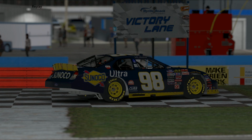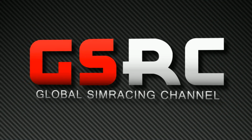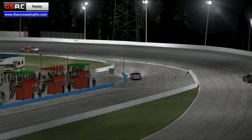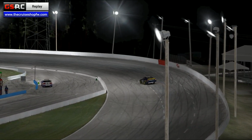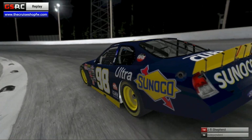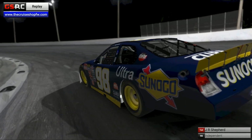All right, that's your finishing order, and the guy that topped the pylon tonight, our winner, second time this season, J.R. Shepherd. J.R., congratulations on a great race. I appreciate it, man. That was a fun race. It's a really tough track with these Arca Menards cars around Myrtle Beach. It's gritty, it's slick, and easy to wear the tires out. So actually a lot of fun. I enjoyed doing it tonight.